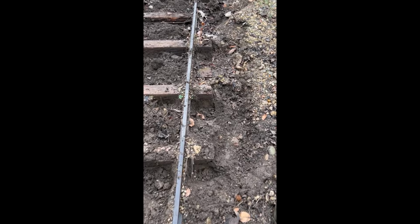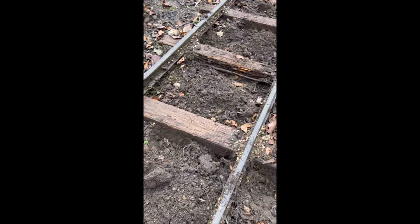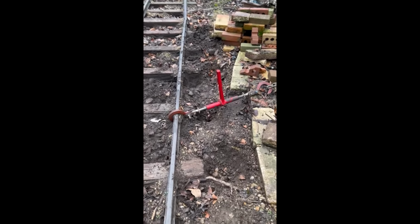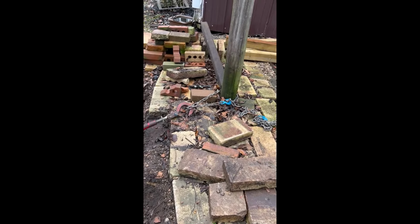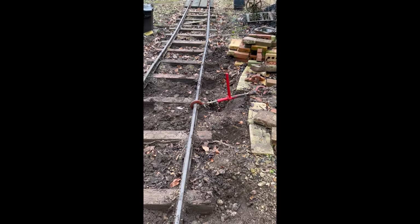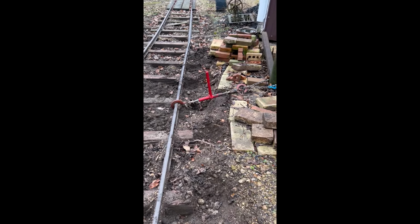2023. So I've gone through and dug out along the edges of the ties, and also tried to free the ties from what dirt was left around them. I still couldn't shift this track over, so I've got my little chain binder out here and secured it to this pole, and we're gonna see if we can persuade this track to come over. It just needs to come over like a couple inches, and I think it'll be good. So here we go.